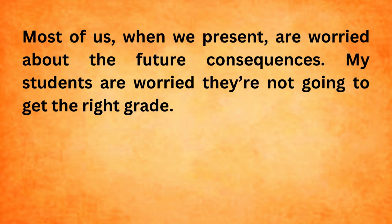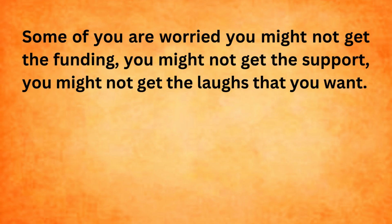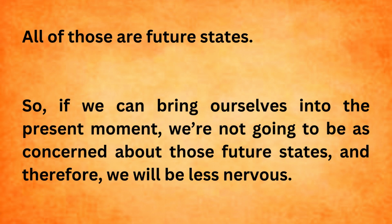Most of us, when we present, are worried about the future consequences. My students are worried they're not going to get the right grade. Some of you are worried you might not get the funding, you might not get the support, you might not get the laughs that you want. All of those are future states. So, if we can bring ourselves into the present moment, we're not going to be as concerned about those future states, and therefore we will be less nervous.